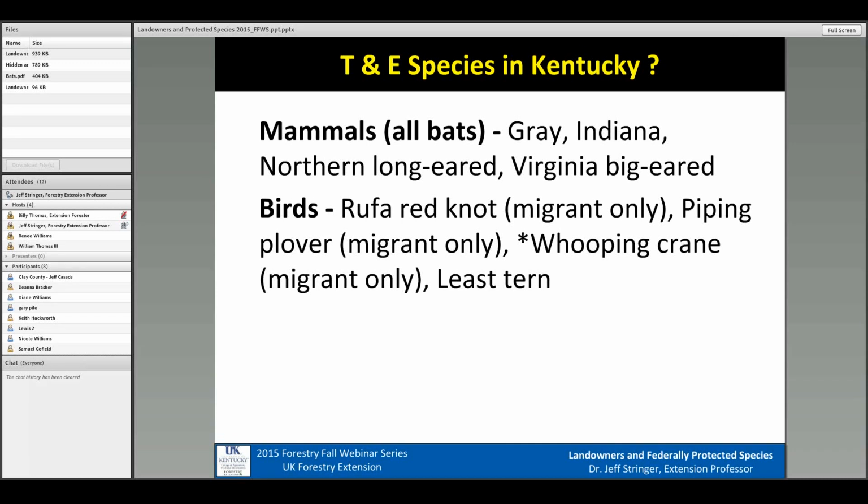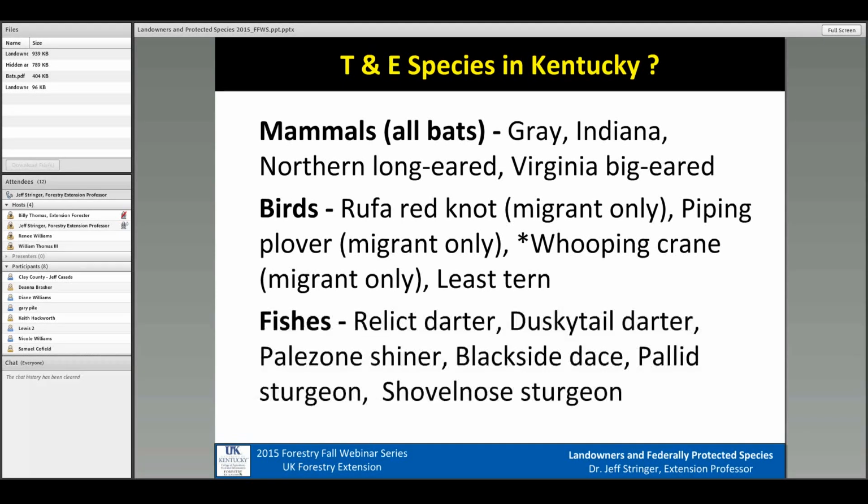There's a whooping crane in there, and so there's several bird species. And we have fish. Now, some of these, you notice the last one, we got a couple sturgeon, that's a big fish. So shovel-nosed sturgeon, that gets to be big. But we have these other things, relic darter, dusky-tailed darter, and shiners and daces. So these are all small fish.